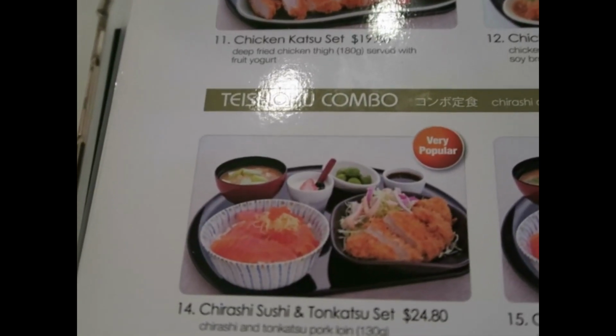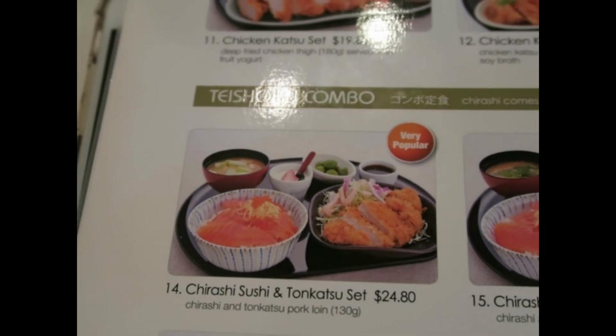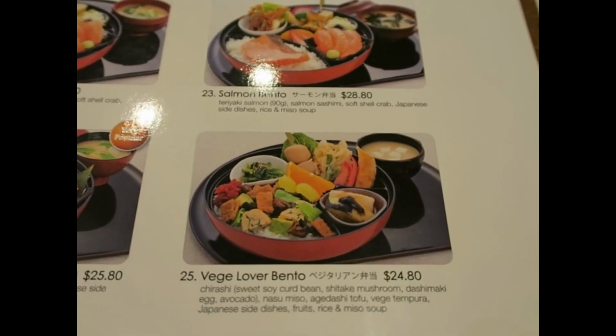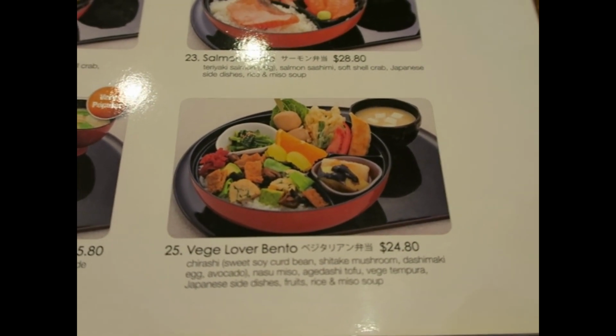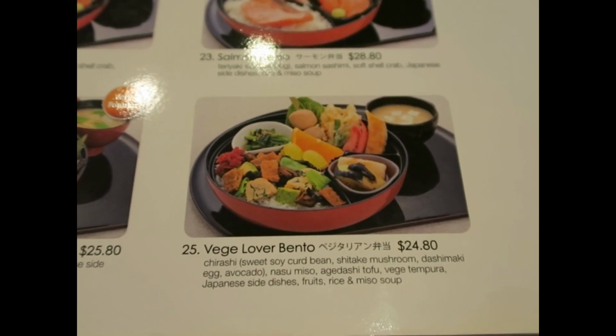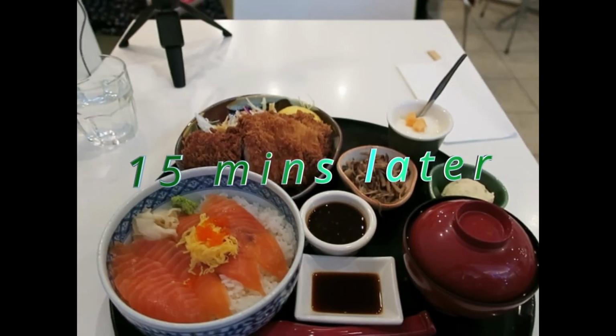I ordered their chirashi sushi and tonkatsu set because it says very popular and it has their famed tonkatsu loin. And then I got the veggie lover bento because I am all for healthy food and I love how Japanese prepare their vegetables. My order took about 15 minutes to arrive, which was decent.